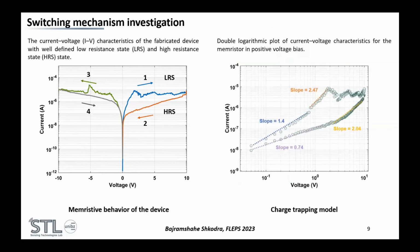In order to confirm the findings in the literature, we then replotted our I-V characteristics in both logarithmic directions. In fact, the fitting of such plots is indicative of the switching behavior. As you can see, at low voltages of up to about 2.6 volts, both the fittings of the high resistance switching state and low resistance switching state have a slope of 1. This is indicative of ohmic conducting behavior, and most probably is due to the formation of the filament.